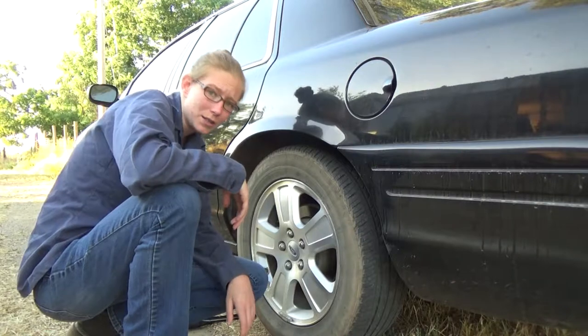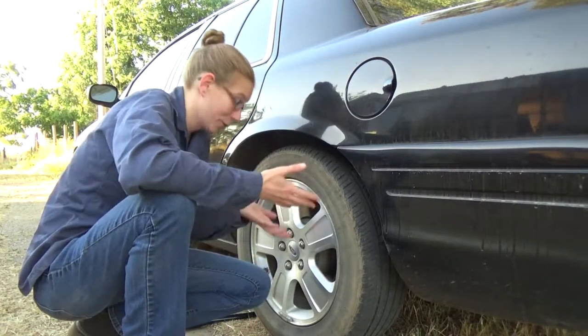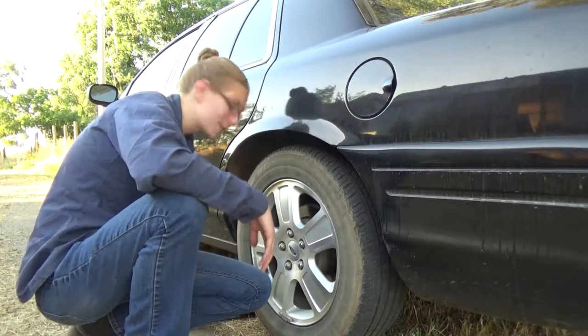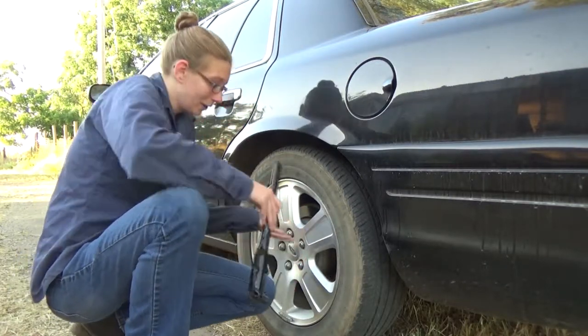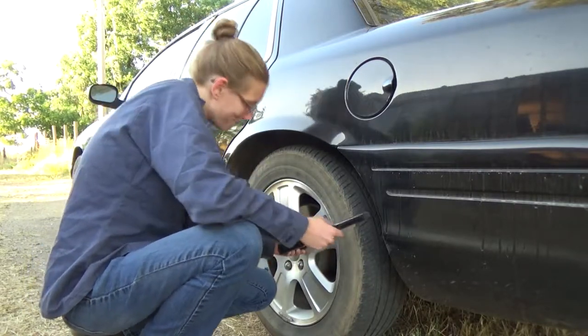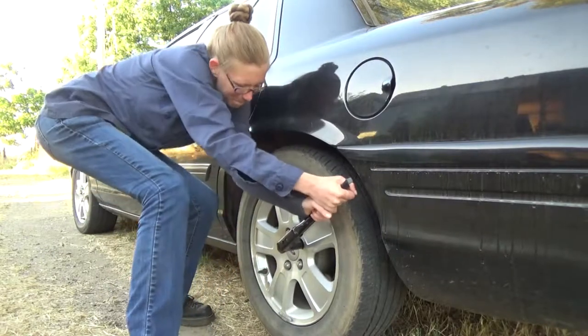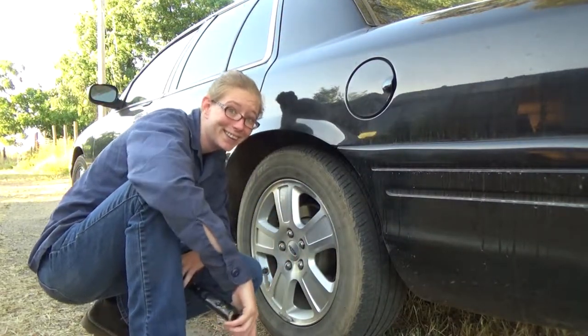Loosening the lug nuts or lug bolts on your tire is impossible with your bare hands. So always keep your lug wrench with you in case you need to change a tire and loosen and tighten your lug nuts and lug bolts. Ugh, wow, that's much better.